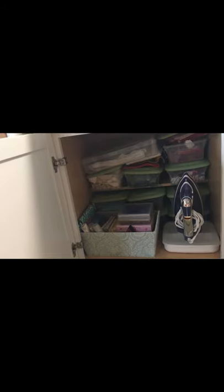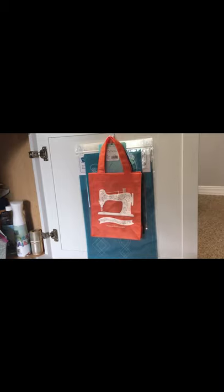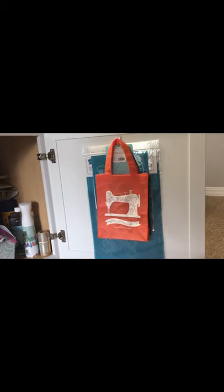Down below I've got sewing shoe boxes with different colors of fabric, baskets for charm squares and layer cakes, and my iron down there, and books on the other side, bottles of spray and so forth, and on the door I've got stencils hanging. So that's my sewing area. Looking forward to seeing everyone else's.